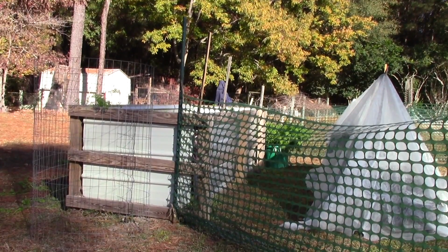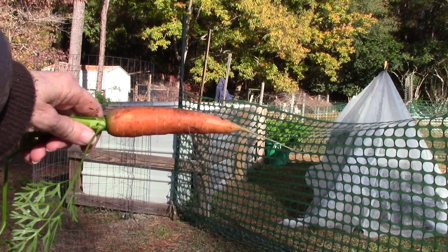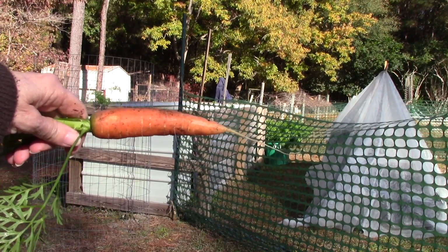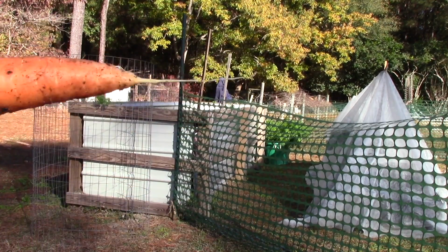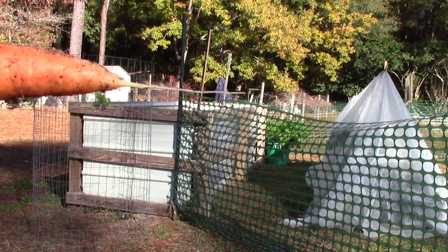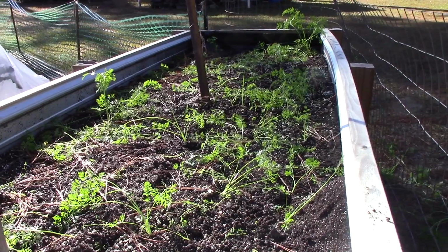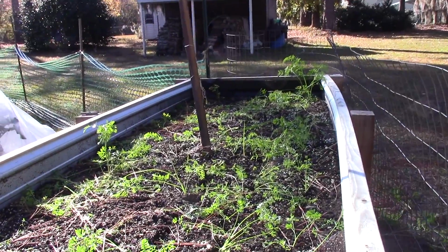Well, we're done pulling the carrots. I thought I'd show you. This is the Danvers. The Danvers are longer, and the Chardonnay are short and fat. But most of the Chardonnay were smaller than this one. This is about the biggest one we got. We left these small ones in there to grow a little more.